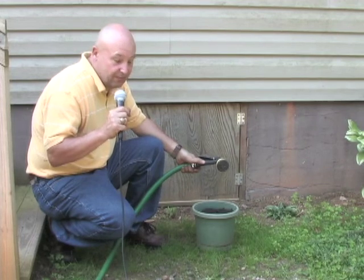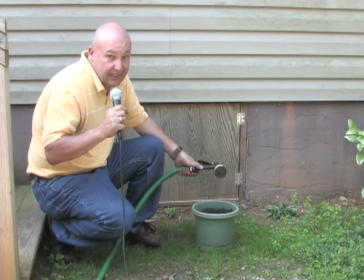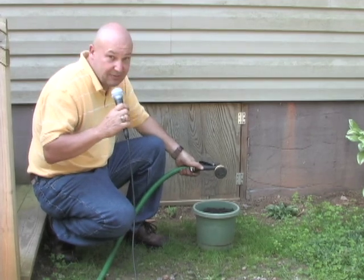Once your bulbs that you're forcing are potted up, all you do is water them and then just stick them under your house.